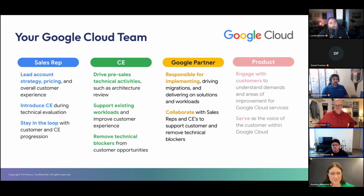They also collaborate with our sales teams, our customers and engineers to ensure that we have clear channels of support. And then finally, the product team helps engage with customers to understand your demands and needs, find room for improvement in our Google Cloud services, as well as serve as the voice of the customer internally within Google Cloud.